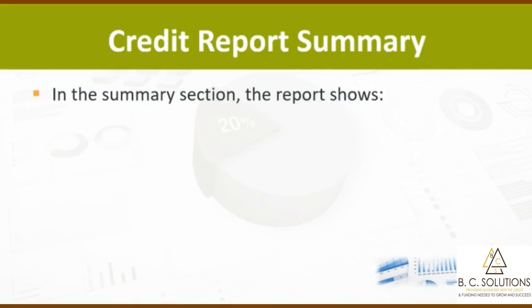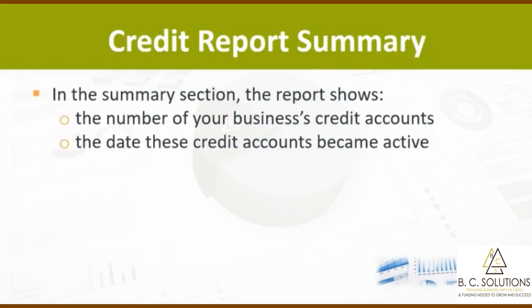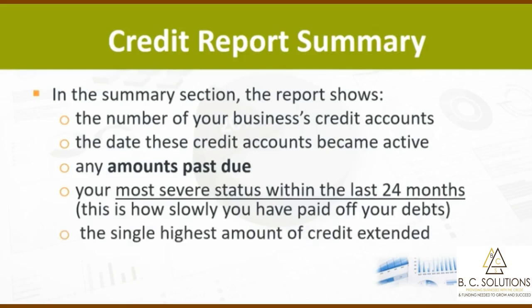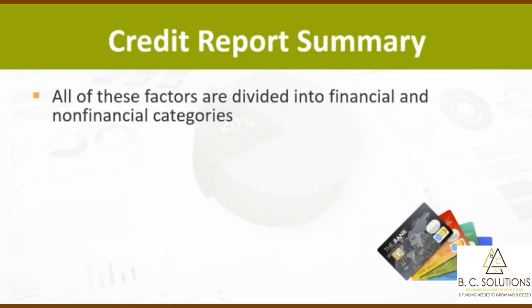In the summary section, the report shows the number of your business's credit accounts, the date these credit accounts became active, any amounts past due, and your most severe status within the last 24 months. This is how slowly you have paid off your debts. It also shows the single highest amount of credit extended, the median balance, and the average open balance. All of these factors are divided into financial and non-financial categories.